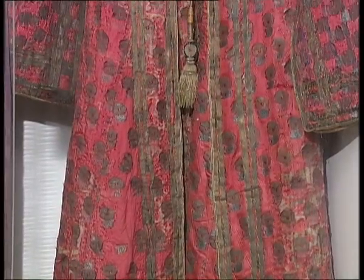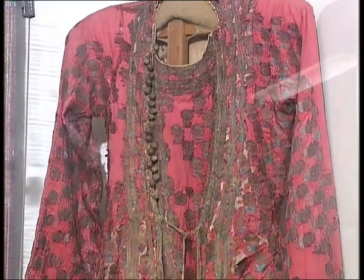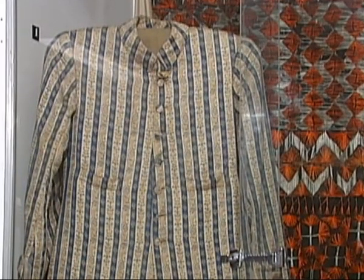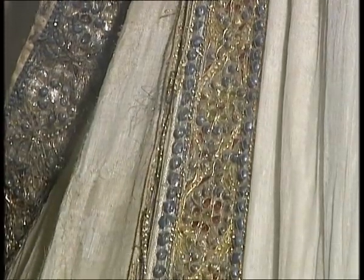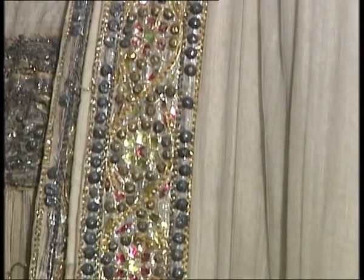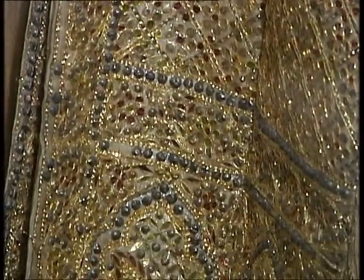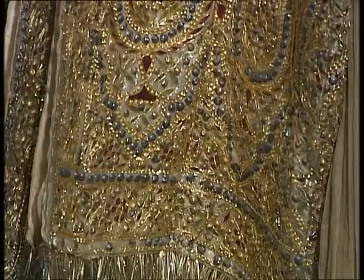Zardozi is an elaborate style of hand embroidery, and it received its fame and popularity through Mughal patronage. The Zardozi garments worn by royalty were as priceless as they were exquisite. Pure gold was beaten into threads and was used to embroider motifs on silk, satin, and velvet. There are a few Zardozi exhibits at Salarjung Museum, which are said to belong to the Royal Mughals.